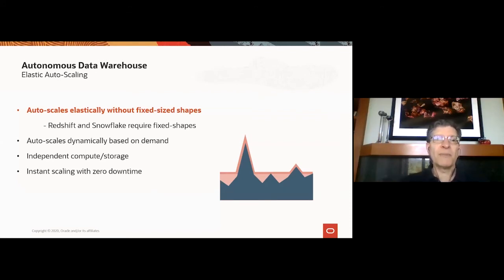With Oracle Autonomous Data Warehouse, if you were wrong with your initial provisioning and let's say 8 CPUs wasn't quite enough, but 10 will do it, no problem. You just add a CPU.